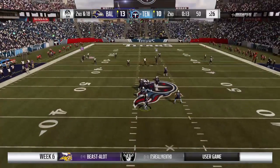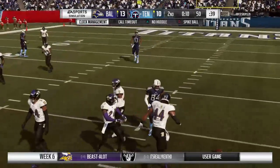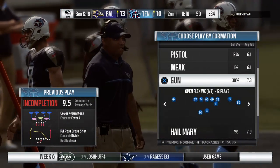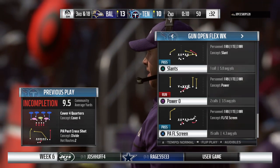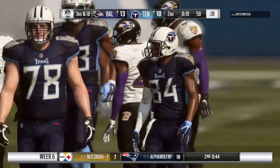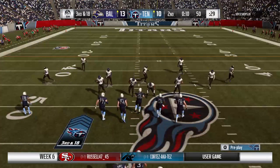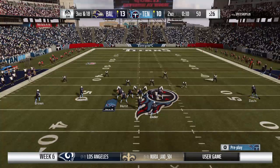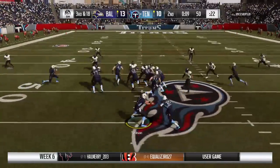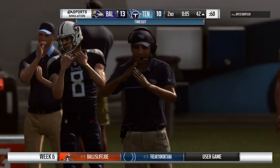From midfield now, here's Wilson. Escaping the pressure right. And incomplete there. A nice hit. Jars the ball free and brings up 3rd down. An incomplete pass on that last play, and that means they'll need to come up with something here on 3rd down. Gotta go. They'll run it now out of the gun. And this time he's able to take it down to the 42.